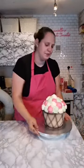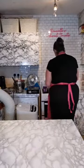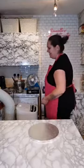Oh, that's beautiful. I'm red out under these lights. It is hot. Okay, so I'm going to set that aside just to set a little bit while I cover a board. What are you covering it with? Sugar paste.